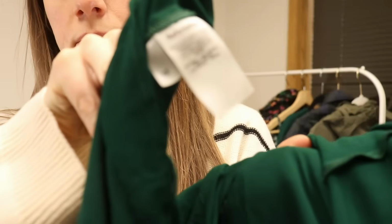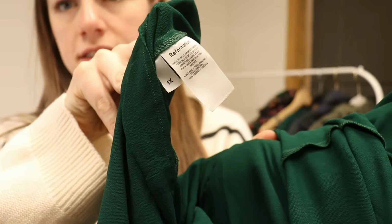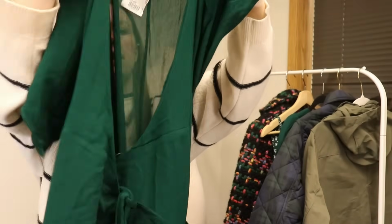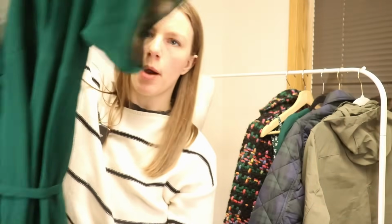It is size 1X. The reason why this style does so well is because it is a really, really popular bridesmaid style. This is something that Reformation has had for over a decade, and it just has performed well forever. And this emerald green color, apparently, based off my comps that I checked, performs especially well. It's got a flutter sleeve, it's a wrap style dress, just a really good style. I always pick it up whenever I come across it.